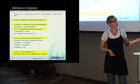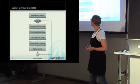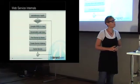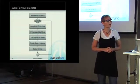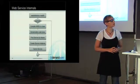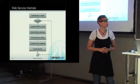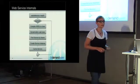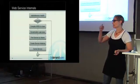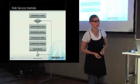How we're doing this internally is, we take this WSDL file, when it's called with web reference dot the WSDL file name, we check whether we have already cached it. If not, we compile the WSDL into Java, dynamically load the Java code, find the service through introspection, then create the service instance and cache it. Then we give the JavaScript runtime environment a handle on these Java classes, and from there on I can just call them.